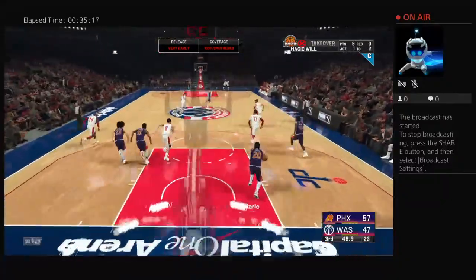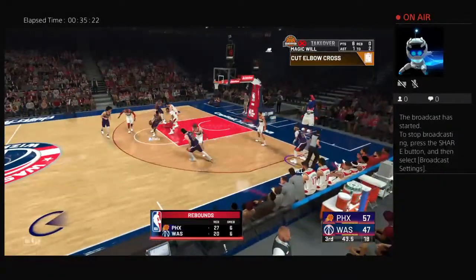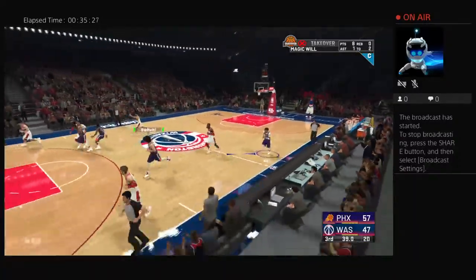It's hauled in by Šarić. Šarić has got 4 rebounds in the game. They really have a commanding lead, not just in points, but in rebounds as well. It's Avdia on the wing.